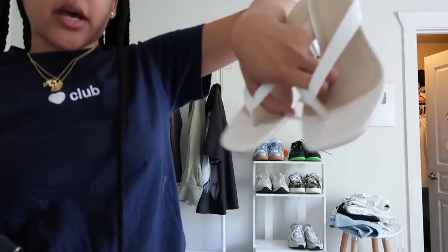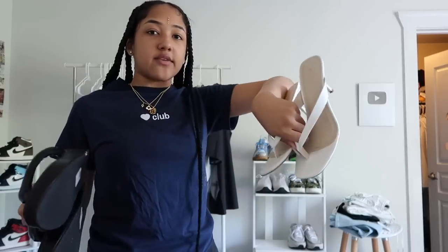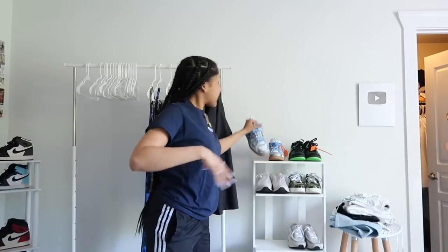And this is my thong heels. So I'm definitely gonna bring these. This is kind of summery and this is kind of dress up, in case I wanna dress up any of my outfits. We got three pairs of shoes and two outfits. Progress.